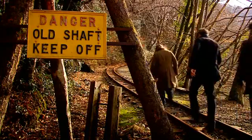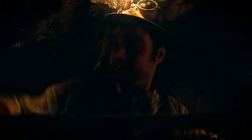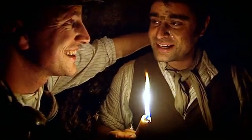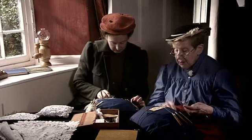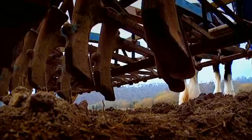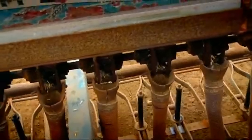Now it's January, and the team turn their hands to industries that once brought wealth to Devon. Mining. No, I think we've learnt one thing. Never grumble about farming again. Yeah. And lace making. I'm watching you because you won't earn your money if you're not practising. I'm never going to earn any money at this rate. But will they be able to master them? Let's go. Yeah, there we go. And win the race against time to get their crops sown?